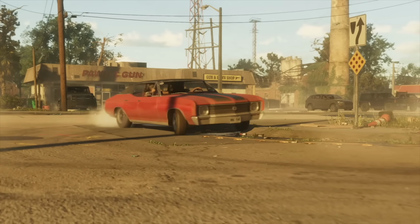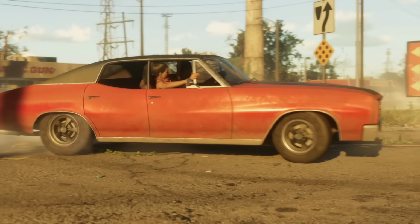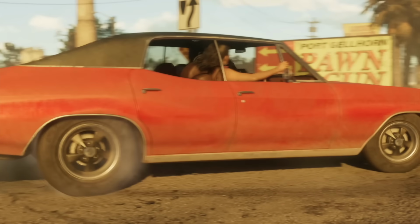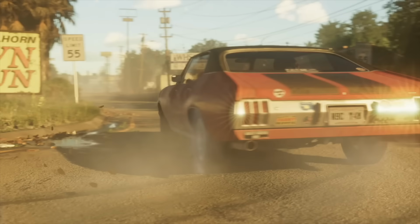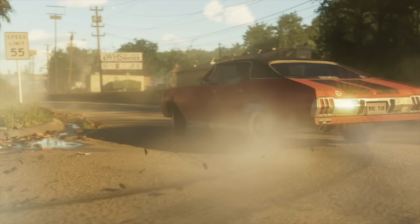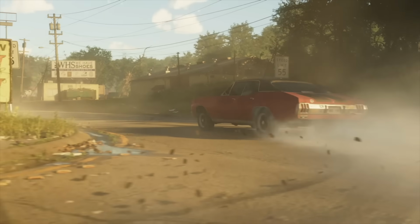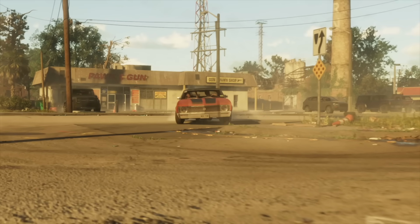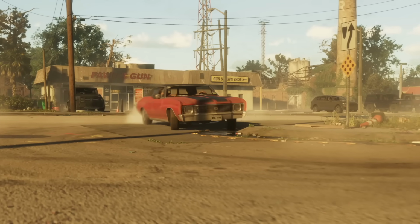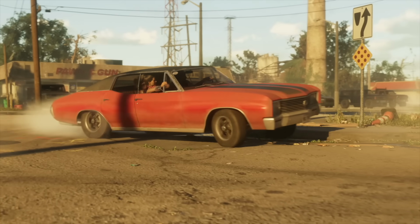Now, another interesting attention to detail is there's actually tire deformation when Jason is driving and drifting his car, which means that this game is going to have some insane physics. So I'm not the best at explaining this, but essentially of what I know, when you're drifting the vehicle, the weight is going to be shifting to the outside of the tires of the direction you're drifting.